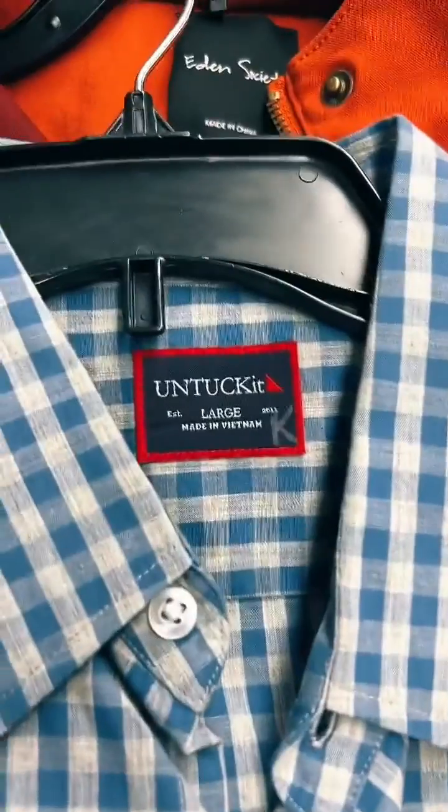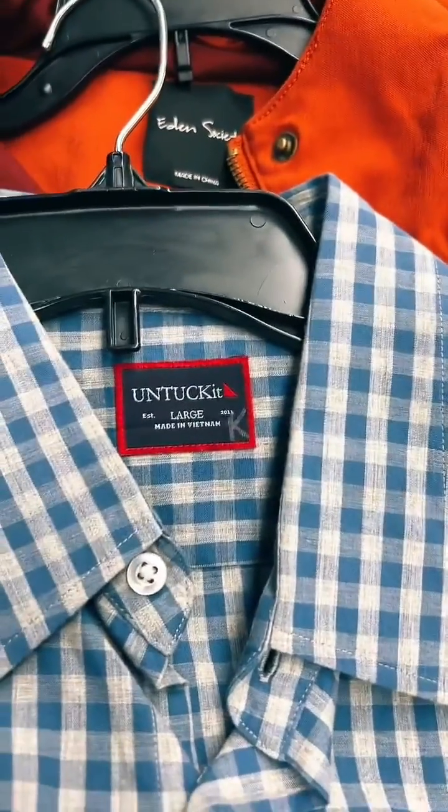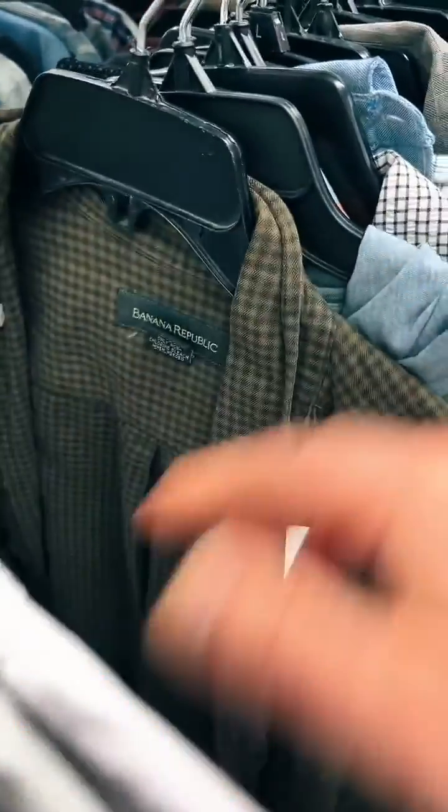You might want to screenshot that one there. If you're not familiar with that brand, go ahead and screenshot it. Save that one to your camera roll. Good brand to pick up. Some brands I pick up like 50-50. That brand I pick up almost everything. Yeah, a lot of Untuckit fans.